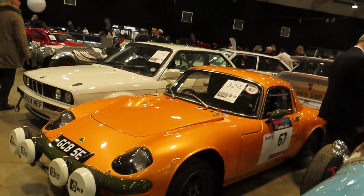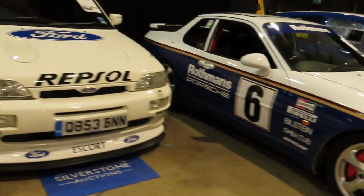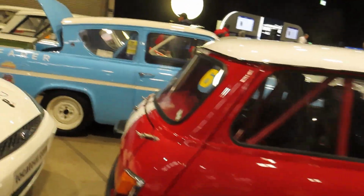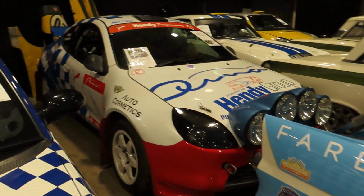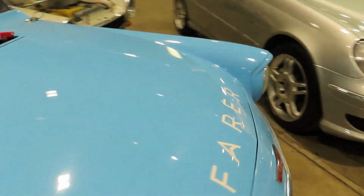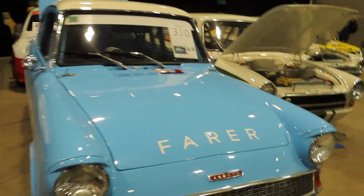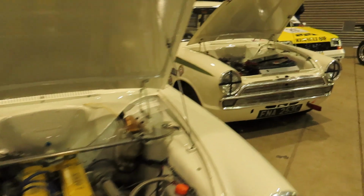Another Lotus Elan. And another E30 BMW. We've got an Escort. Nice old 928, another Mini. If we go around the back here, we got a Ford Puma rally car. Rare cars, those, actually. Also a Road Rally prepped little Anglia. That is cool, that, isn't it? Great fun on the road as well. A pairing of Mark 1 Ford Cortinas.